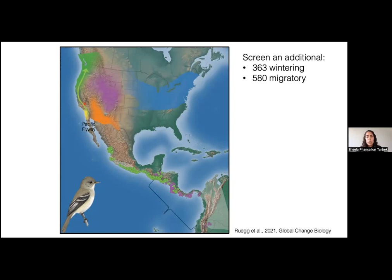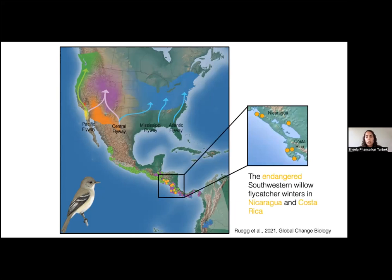Next, we have the interior west population in purple, which was found to overwinter in El Salvador all the way down to Ecuador. And the individuals from that breeding group were detected along both the Pacific and the Central Flyways. The eastern population wintered from Panama to Ecuador, and these birds were detected along the Central, Mississippi, and Atlantic Flyways. And then finally, we identified that endangered southwestern willow flycatcher overwintering in specific locations in Nicaragua and Costa Rica. So knowing where this certain subspecies spends the winter then allows us to pinpoint particular wintering areas that should be prioritized for protection and carry out more targeted conservation efforts.